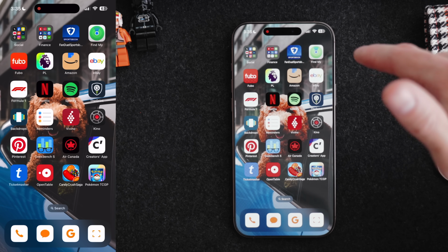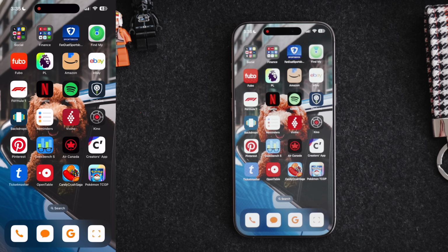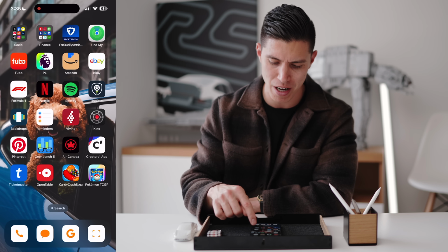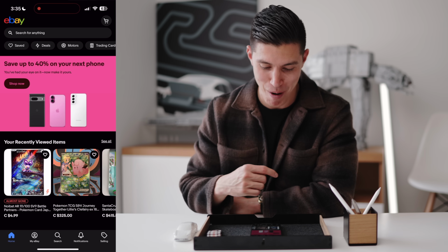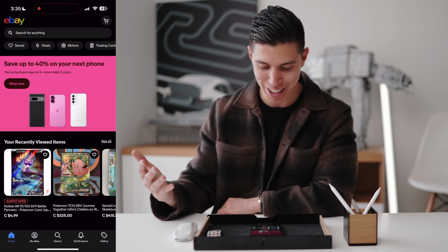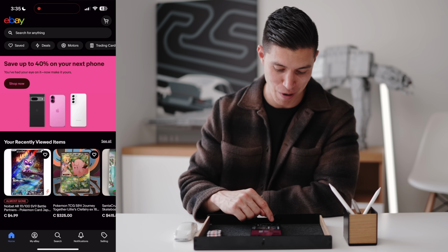The next app's nothing too serious. We've got Amazon, we've got eBay. Those are pretty self-explanatory. I have a Prime membership, all the stuff that I order through Amazon. eBay, I do still use to honestly buy Pokemon cards. So in addition to playing the Pocket TCG, I also collect the OG 150 cards.